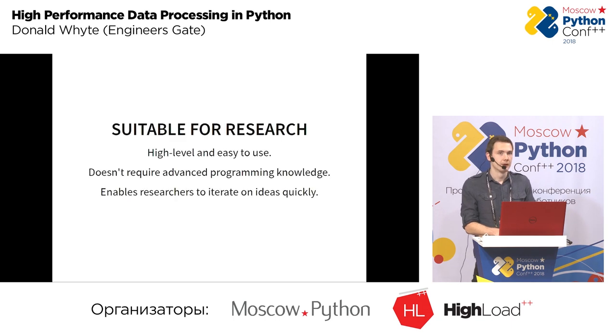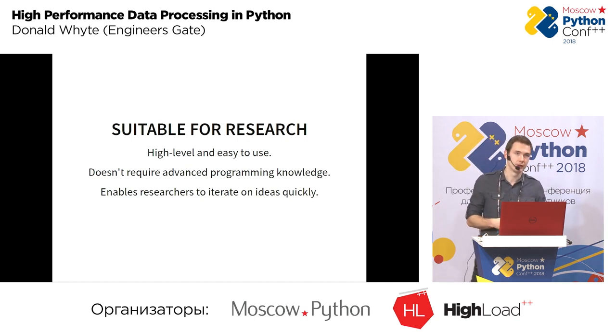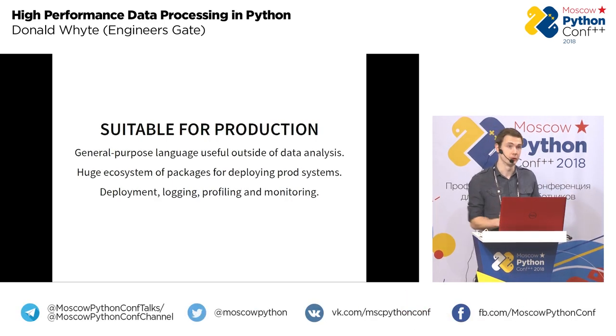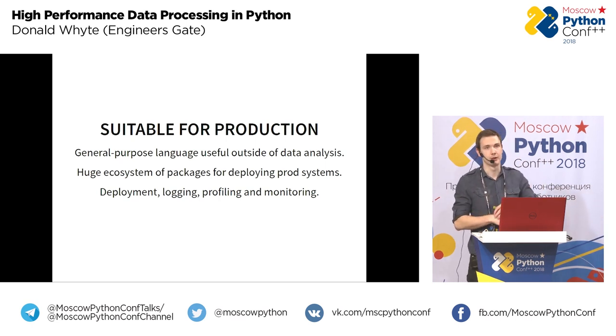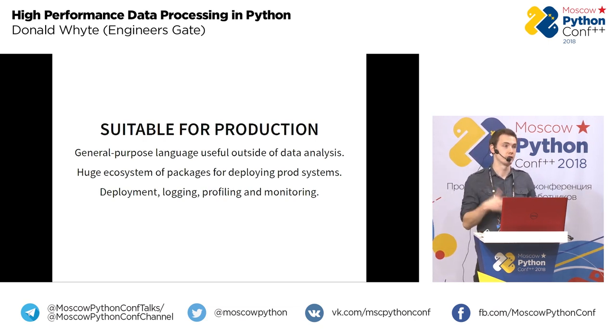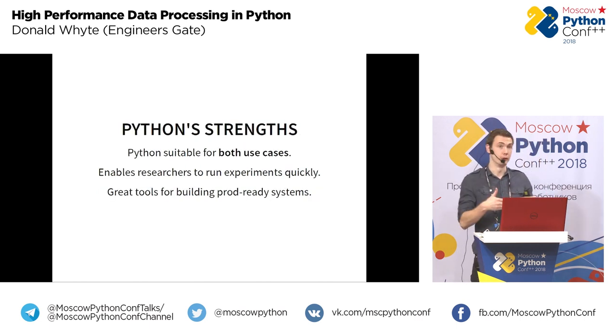But why? So Python is suitable for research because it's high level and easy to use. It doesn't require advanced programming knowledge, which enables researchers to iterate on ideas and develop very, very quickly. But unlike a lot of other research-orientated languages, it's suitable for production as well. It's a general purpose language that's useful outside of research and analysis. And there's a huge ecosystem of packages for supporting production deployments like logging, profiling, monitoring, etc. So Python's strength is that it's good at both.